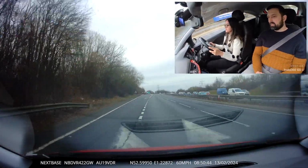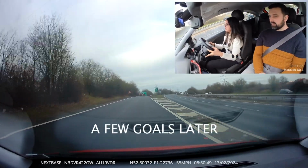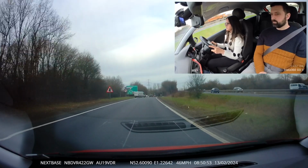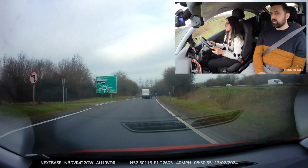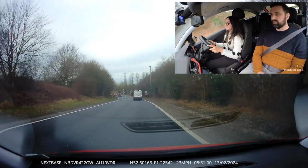Love it. Can you see there your position's really clear? That's lovely that you wanted the right hand lane. Great. She's on these signals now. Good stuff, nice response.